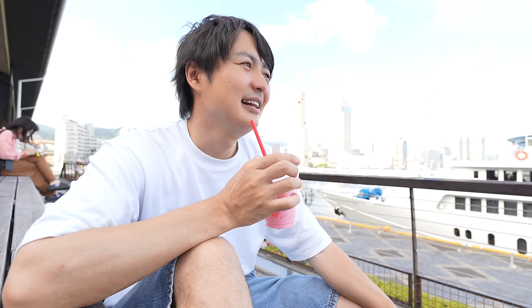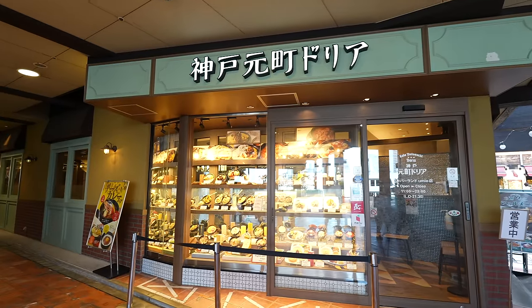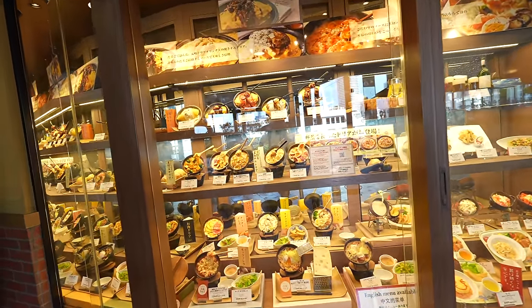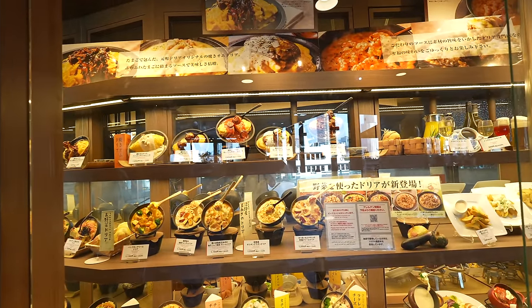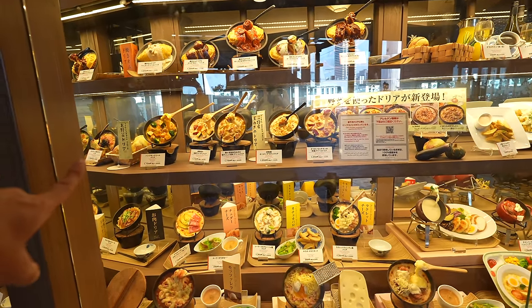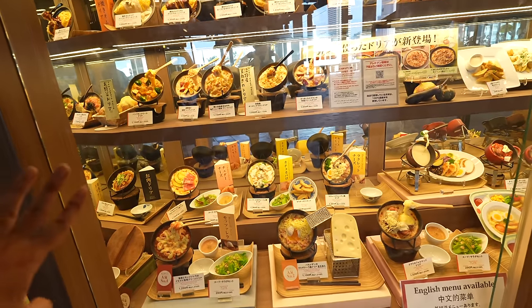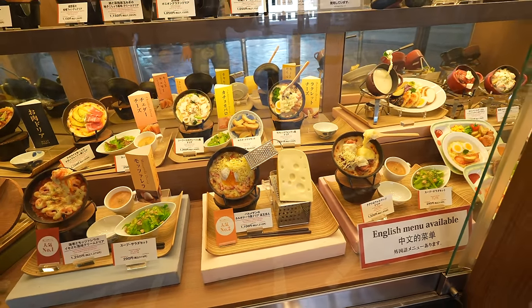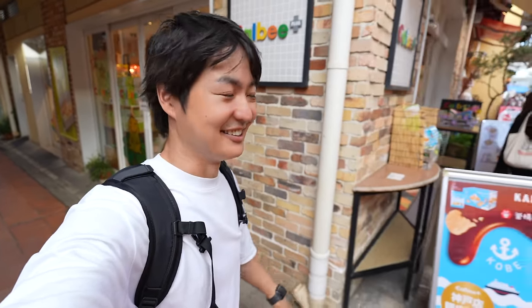Not sure, but that's how I feel. Anyway, I love this place though. Oh, Kobe Motomachi Doria. From this place, it smells really good. Look at those doria. That's my favorite dish. The cheese, rice, always good. This carbonara looks pretty good too. If I were hungry, definitely, I would enter that restaurant and try it out.